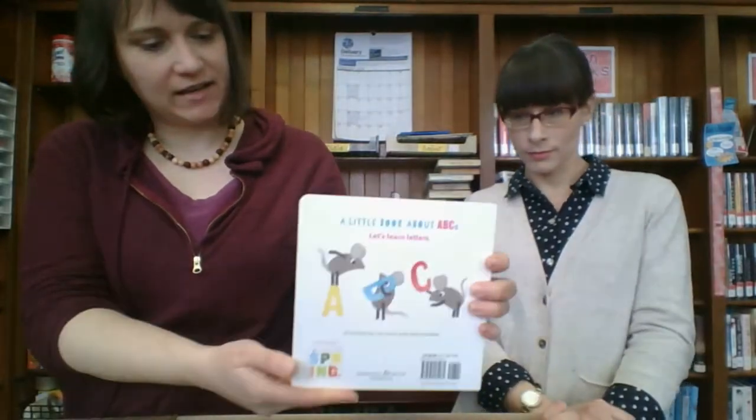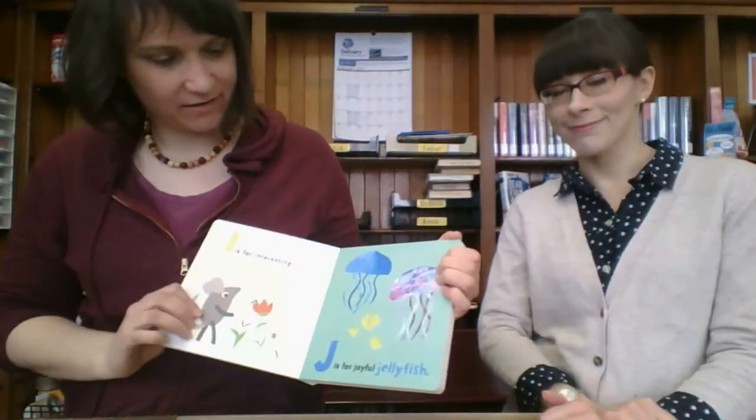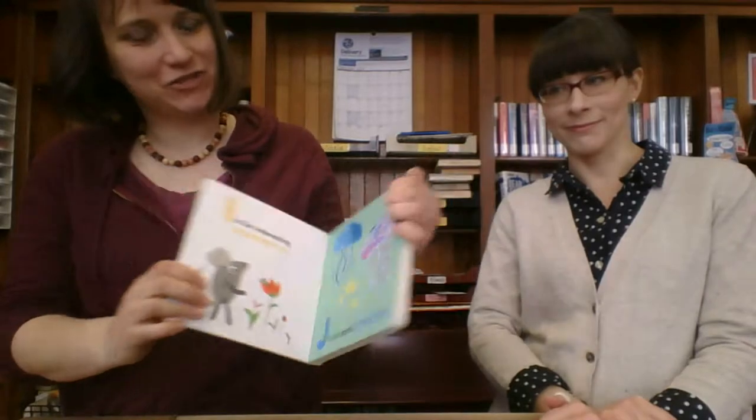Little book about ABC. This is super cute. It's a Lionni's friend, so I don't know if that's like... Oh, it's illustrated by Leo Lionni and Julie Hamilton. Yeah, and I really love the way he illustrates stuff. J is for jellyfish.